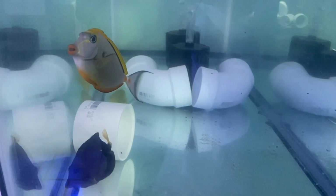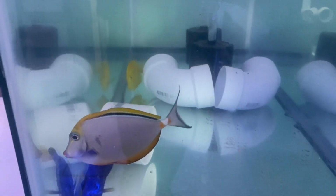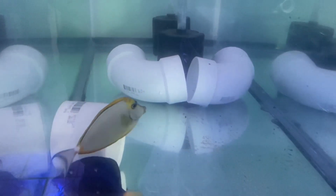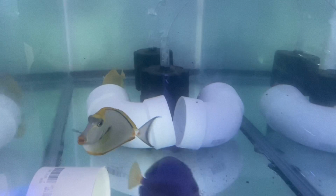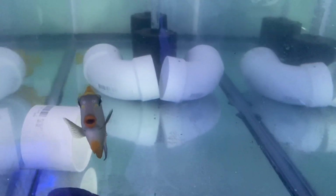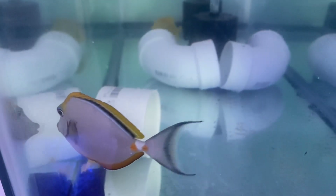They are on, I think, day four of their quarantine, day four or day five. So far, so good. They're eating, swimming. That all can change very fast, so we've got to monitor them very closely. I don't like the look of that discoloration on the naso tang. You can see right there on the left side. That worries me, but we'll take all the necessary precautions and moves to make sure that this fish does well. But golly, that's a pretty fish.